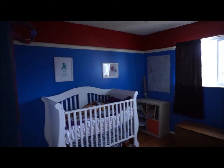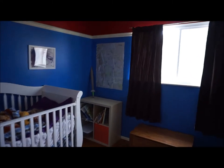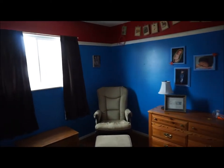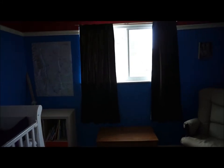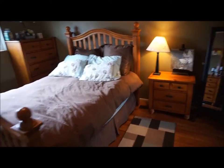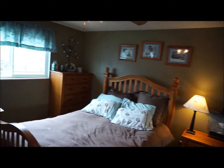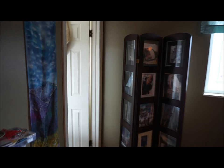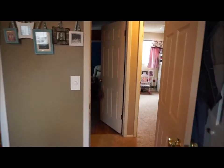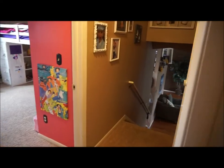There's a crib in here. Our 3-year-old currently sleeps in it, so it's pretty big. Paint colors, not our choice. We lived in Europe for a few years and rented out our house, and the renters painted it. When you live here for a month, on the right, actually, master bedroom on the left. Attached master bath. And then that's the hallway.